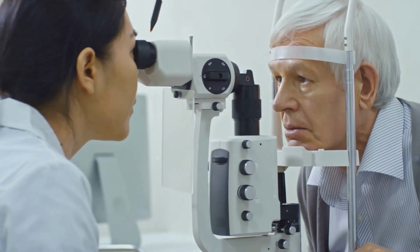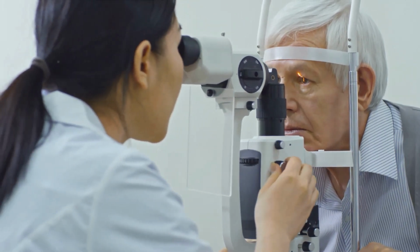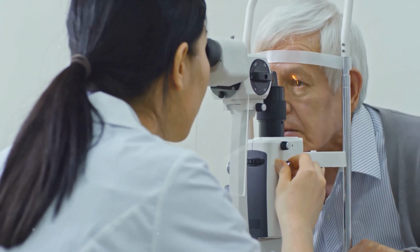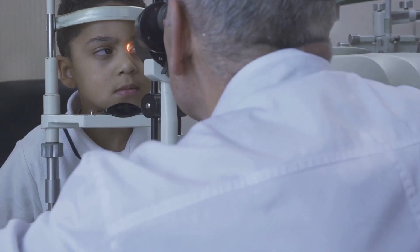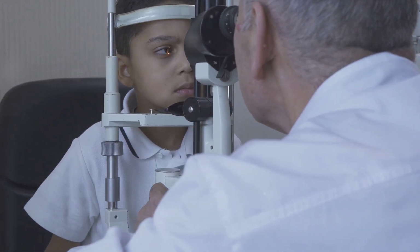Your eye health is important. Don't overlook the impact of insulin resistance on your vision. Remember, managing vision health in the context of insulin resistance requires a comprehensive approach. By addressing your metabolic health, you're not just protecting your eyesight, you're supporting your overall well-being.